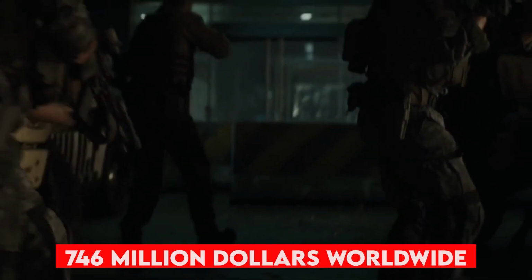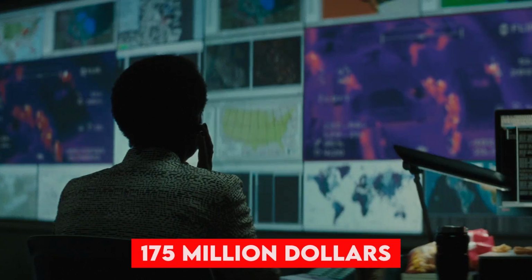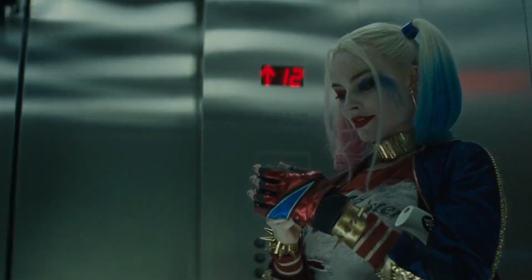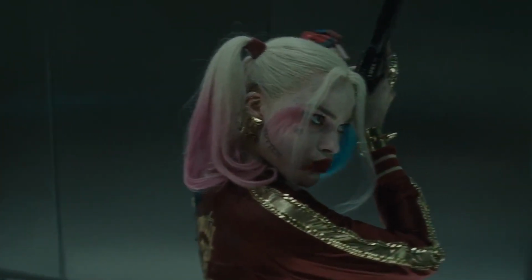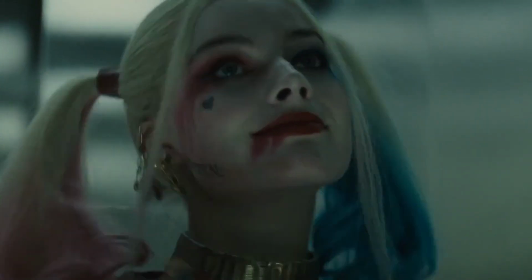In 2016, Suicide Squad, a movie about a group of not-so-good superheroes, got a lot of criticism. But even with bad reviews, it made a lot of money, $746 million worldwide. 7 different companies that do special effects got $175 million for their work on the movie. MPC Studios did a great job, especially in the elevator scene with Harley Quinn. Just so you know, Margot Robbie, the actress playing Harley, did all the action in the elevator, but MPC did the computer stuff to make it look cool.